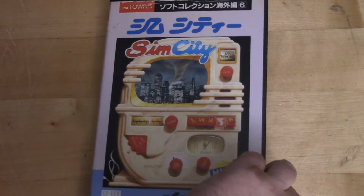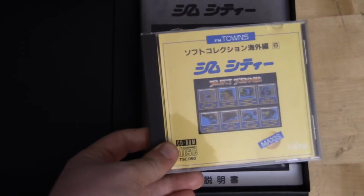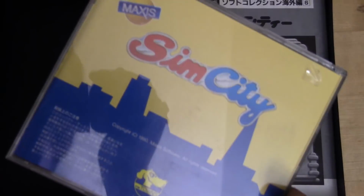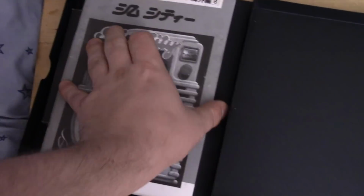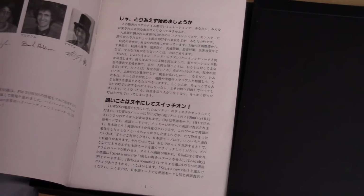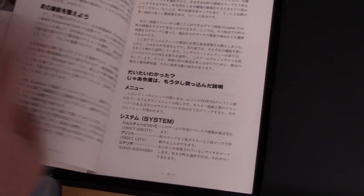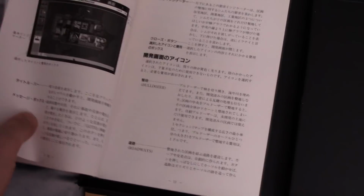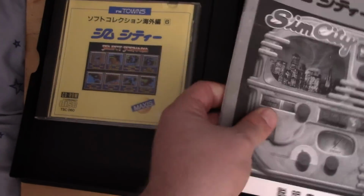So I'm curious if this really is any different from just the PC version. Probably not. Maybe the graphics look the same, maybe slightly enhanced. Maybe the sound is a little better. Not really sure. Not many pictures in here. I wish there were pictures. There's like 3 images there, and one more somewhere, and then the rest is just text. You'd think with SimCity there'd be a lot of pictures of the buildings and stuff.